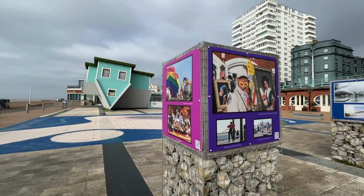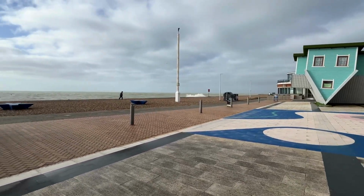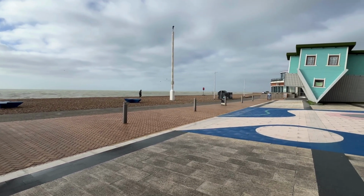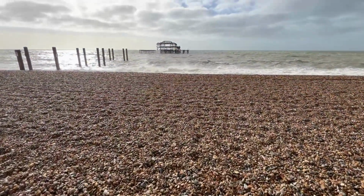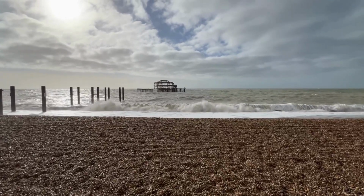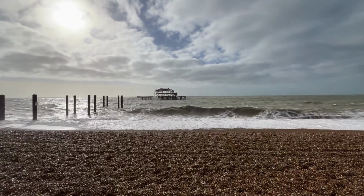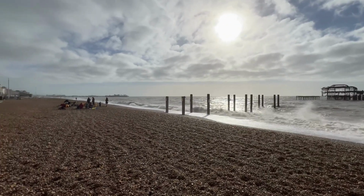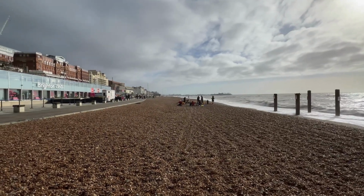This is the Upside Down House. That's a place where you can go and take photos of you looking like you're upside down. Apparently it can give you a bit of vertigo though. Not for me, but I'm sure it's great fun. This here is West Pier. This was one of 3 piers in Brighton. This one was closed to the public in 1975 and sadly was left to ruin. And then in 2003, there was a fire that finished it off really. So it's now just a metal structure, but it's quite an iconic view in the city of Brighton and Hove.